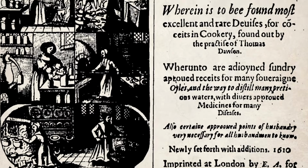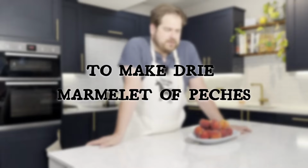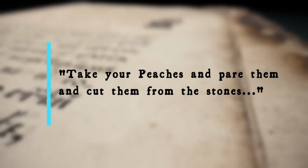Okay, so this recipe comes from the second half of the Good Housewife's Jewell. To make dry marmalade of peaches. Take your peaches and pare them and cut them from the stones.